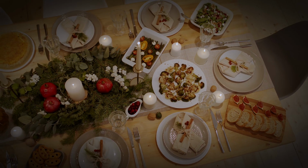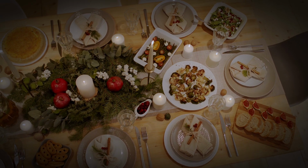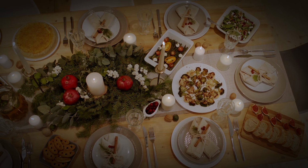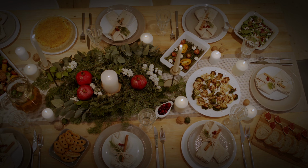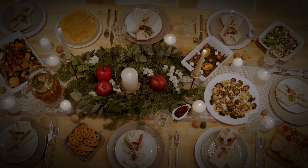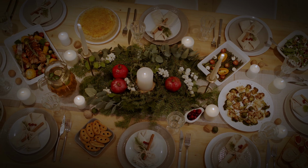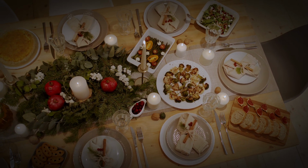Next, add the vegetables. Stir in 4 large peeled and diced carrots, 3 peeled and diced parsnips, and 3 medium potatoes, peeled and diced. Add 1 tablespoon of dried thyme, 1 bay leaf, and 2 cups of beef broth. Stir to combine. Return the seared beef to the pot, nestling it into the liquid. Bring the mixture to a simmer, then reduce the heat to low.